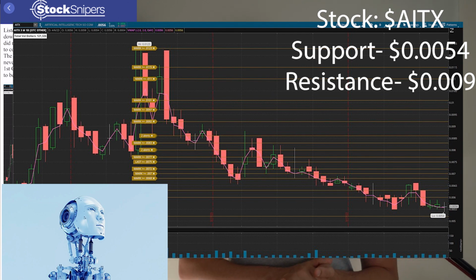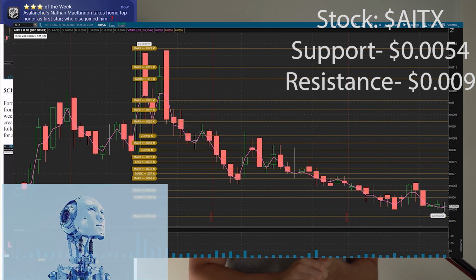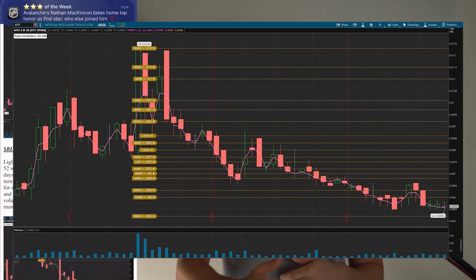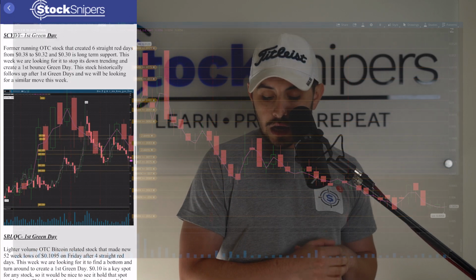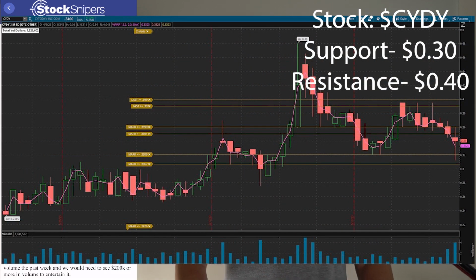These last two OTC stocks are former runners that look like they can potentially start back up. CYDY, another one on multiple downward trending days, coming down to a long-term support level of 30 cents. So we're looking for it to bottom out at 30 cents and create that first green day. The last one is a Bitcoin related stock, and it's surprising this one is making new 52-week lows because Bitcoin is starting to bounce a bit.